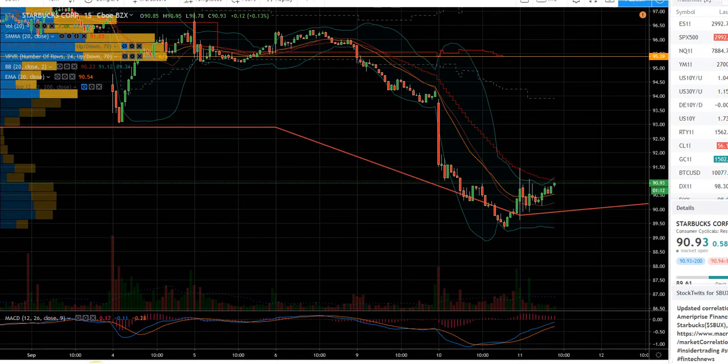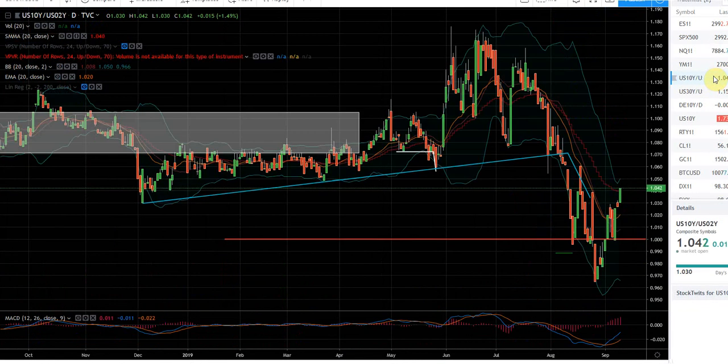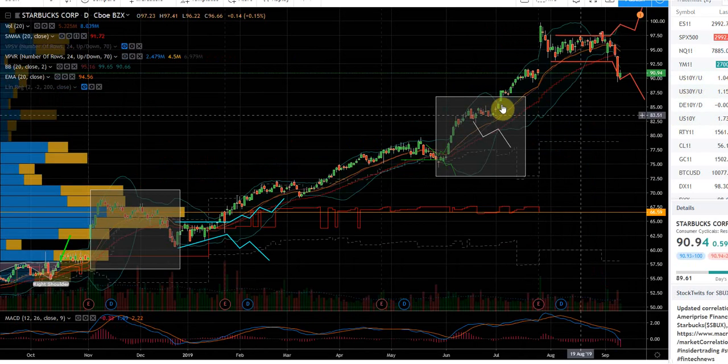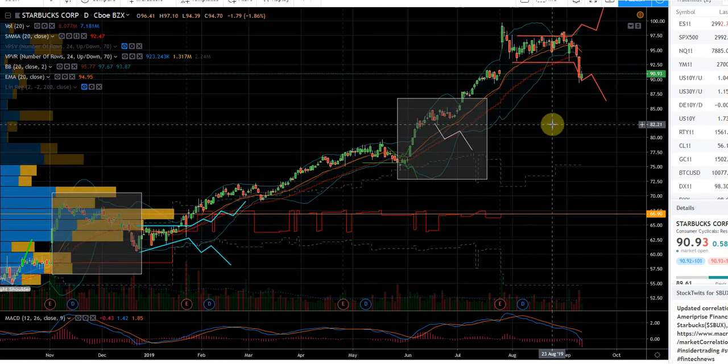So let me go back to daily and see if I can prove it. Ooh, messed it up. TradingView, you need to fix it. You need to give us a reset button. Okay, so this is a daily.